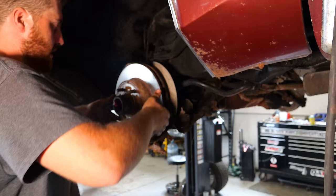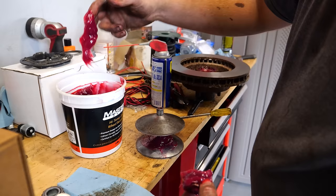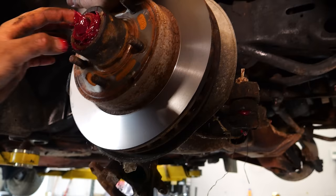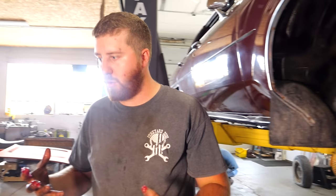There we go. That looks a lot better. I cheated. I used the grease putty thing today. Sometimes I just don't feel like packing bearings by hand, you know? All right. And now, I just put this right there. Don't worry about there being a bunch of grease on the backside. That's good. That's what you want. Grease everywhere. It lasts forever.